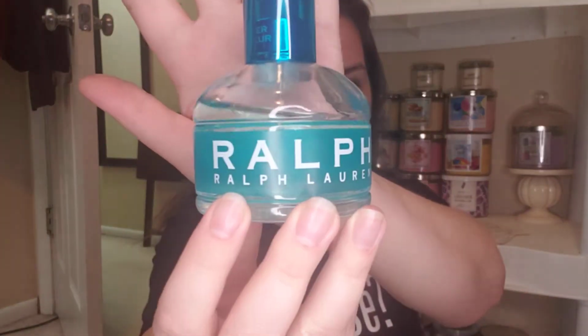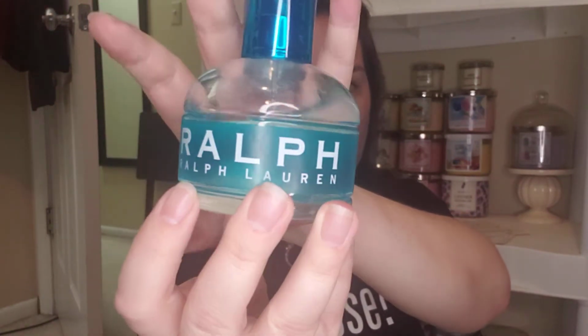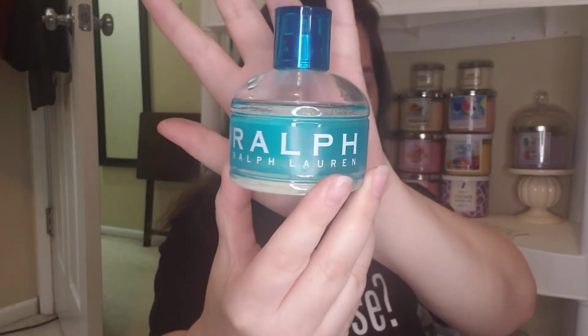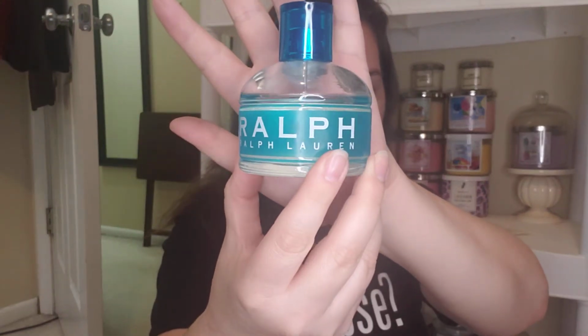So, this is the tester bottle. You can see I've used quite a bit of it. This one was one of my favorite fragrances, so I literally went in this week wearing it. Probably not that necessary because the fragrance did last quite a while on the skin. But that was the one I was currently using.